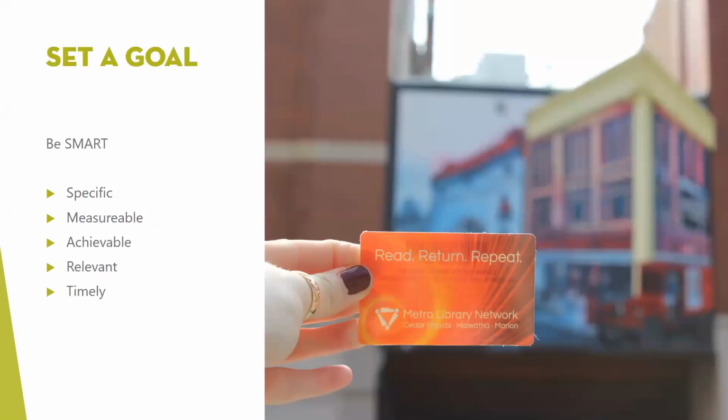When we talk about setting a goal, you really want to be smart with your goal. So this is specific, measurable, achievable, relevant, and timely. Establishing SMART goals is going to be the best way that you can make sure that you're going to achieve what you want to achieve in September. This should be really based on what your community needs and what your goals are overall as a library.